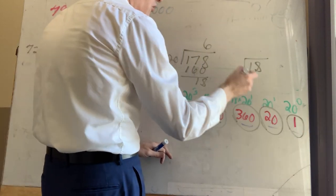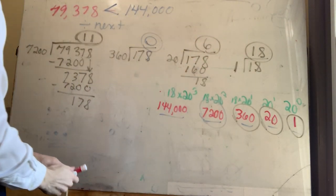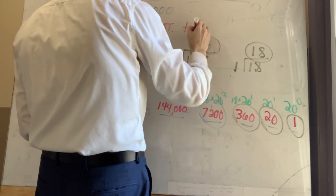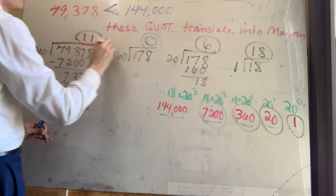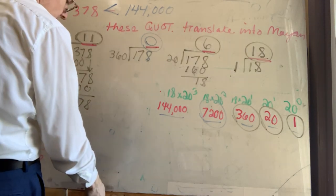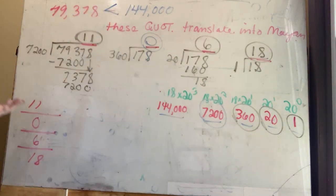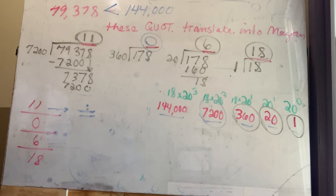And then you do the last one here, which is dividing by 1. 18, pardon me, 1 goes into 1 once, it goes into 18 8 times. These quotients translate into Mayan, or whatever the character set is. You have 4 positions, basically. So it's going to be 11 sitting on top of 0, sitting on top of 6, sitting on top of 18. You don't have to really worry about the powers now. You've already done that work. You just got to get the character set translation for these. So 11 is two fives, which is 10, and a dot. That's very faint.